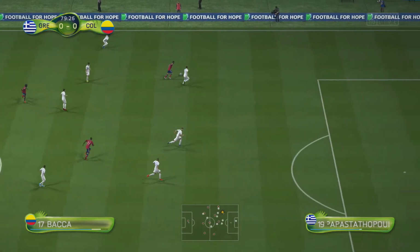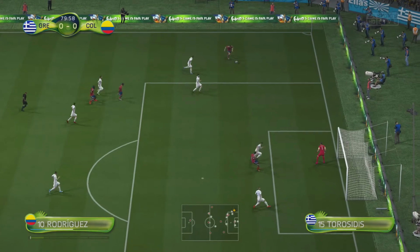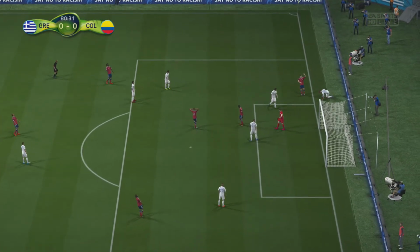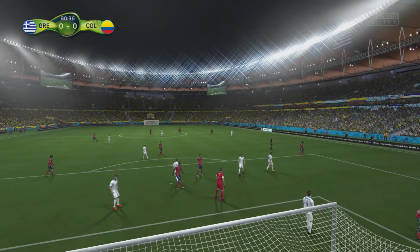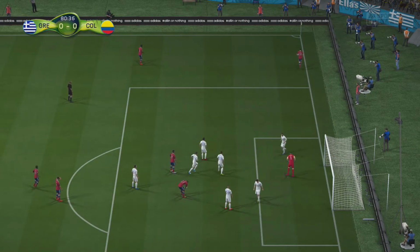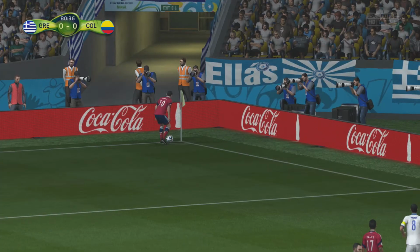Oh, that's the ball that Baca wanted back. He finds Rodriguez again. Is he going to get a cross in? Oh, good defending by Greece. He tries to stop it going out for a corner, but he couldn't deny the corner. So, can Colombia make this count? Can they get something from this set piece?